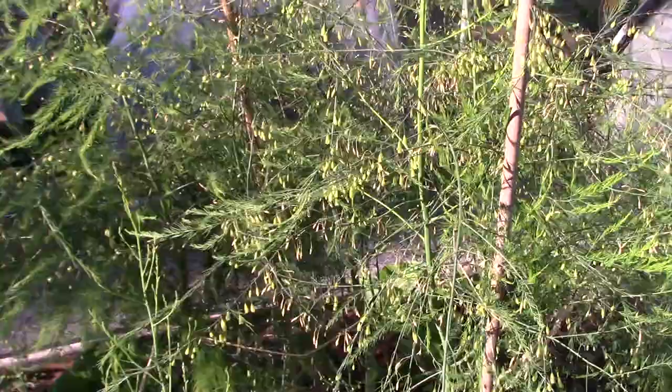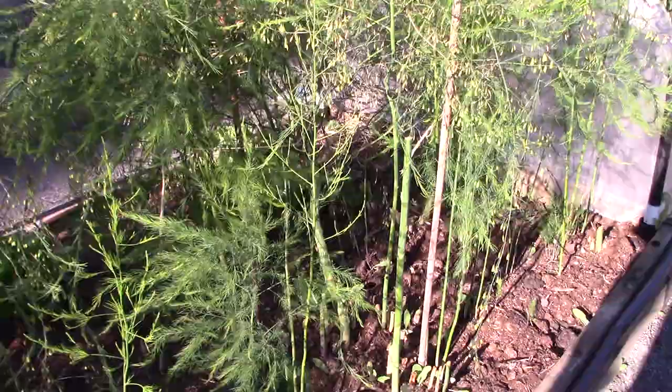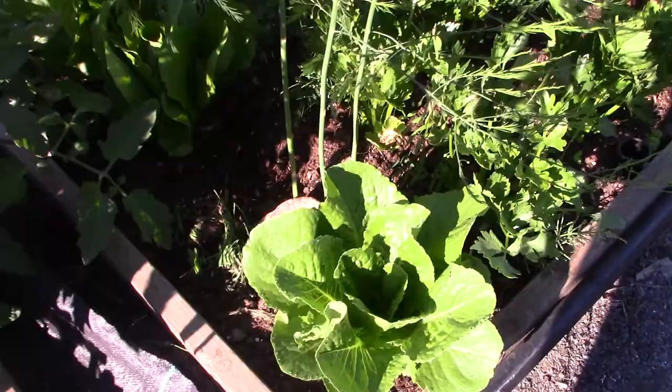The asparagus is all done for the year. We're again just letting some of the shoots leaf out, produce energy for the root system for next year. And romaine lettuces, celery, doing very well.